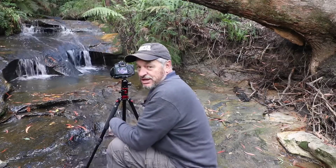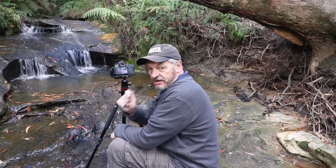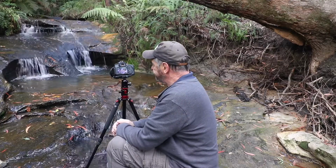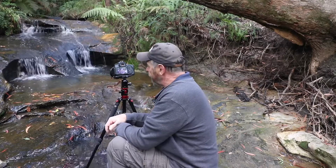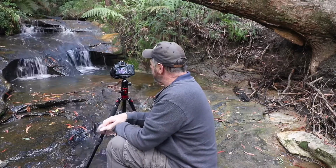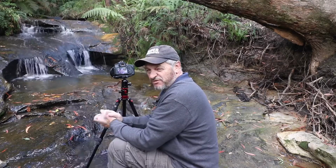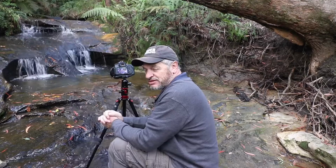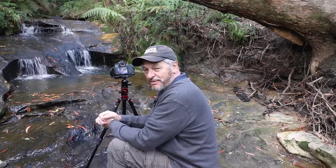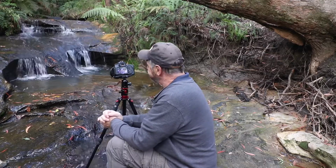Okay, as you can see, I've moved virtually right on top of this little feeder creek here, and I'm currently at f11. It's a 5-second exposure with ISO 50. Now, I have the circular polarizer cranked up to about 30–40%, and the more I crank it up, the slower the shutter speed, but I don't want that to happen. I don't want it too slow because you lose definition in the water.